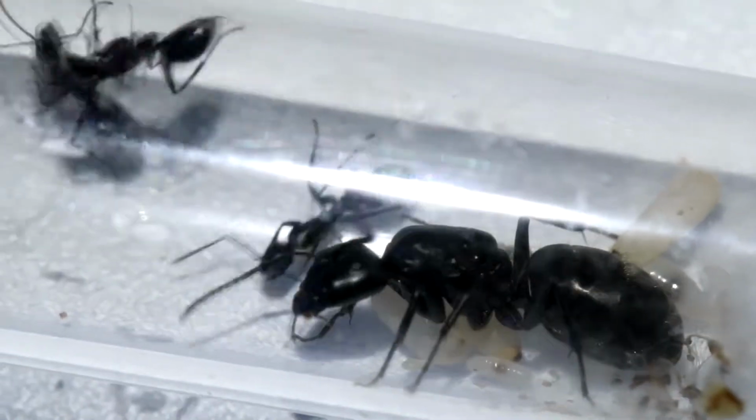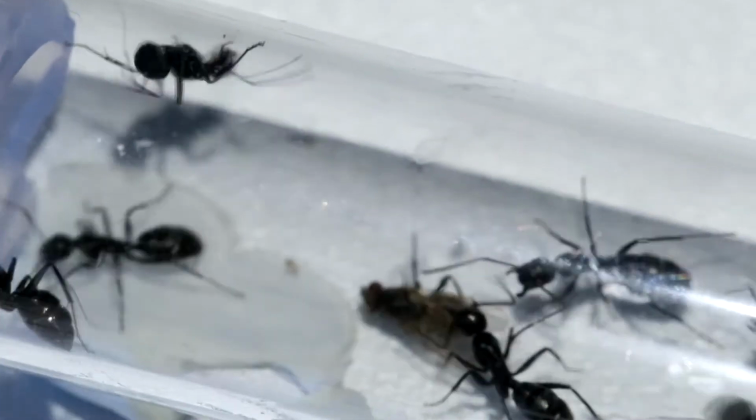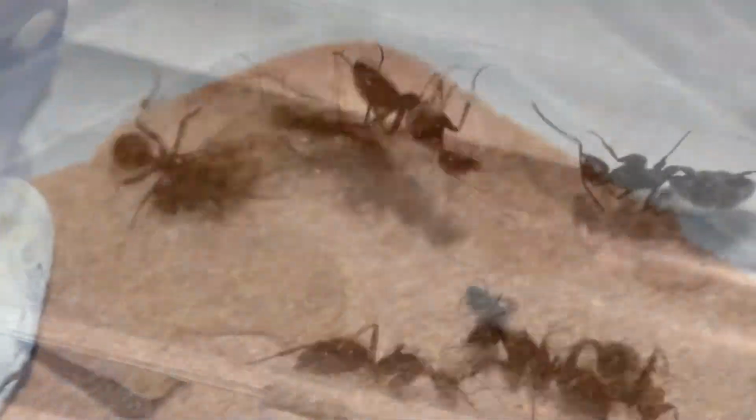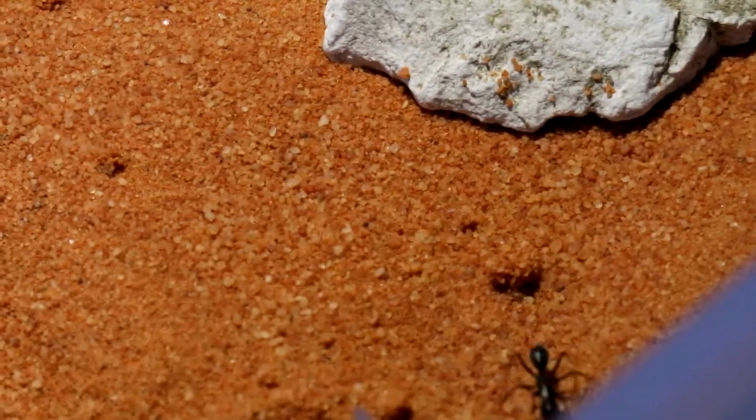Again, you can see here the queen was very scared, just as far back as she could be. Some other workers were out foraging, so I decided I would record them, hoping they would come a bit down. I saw this worker walking around and decided to record her to see what happened. She walked into the chamber, and that was the queen.